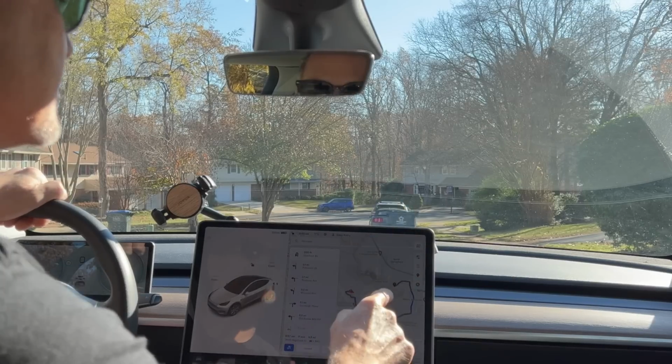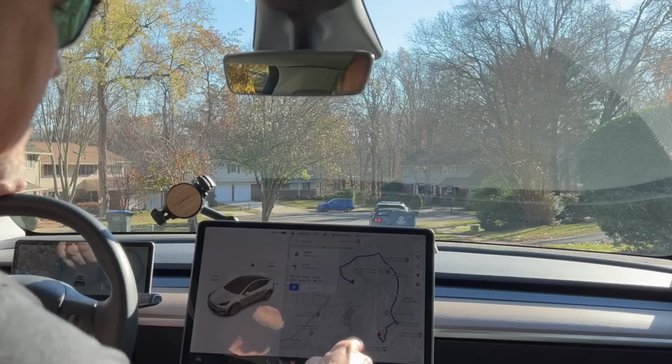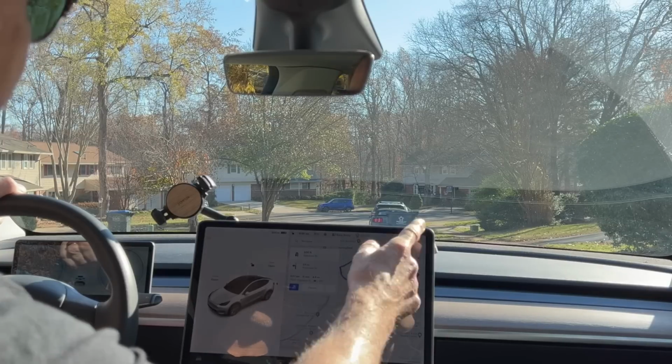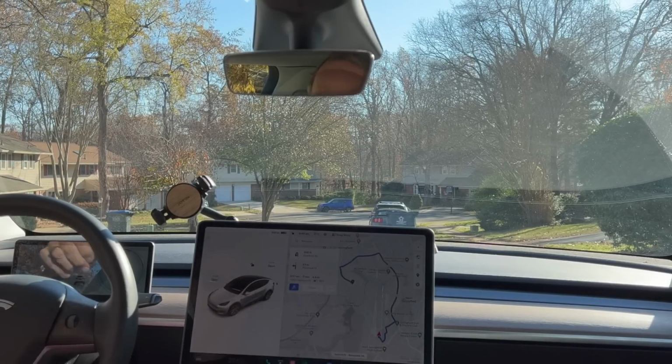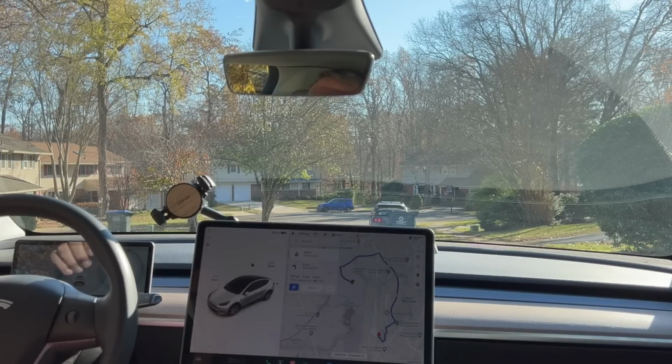Too many rights, not enough. Okay. Oh no, that's got a lot of lefts. All right, so I'm going to try whatever that address is there. I have no idea. So it's 4.8 miles away. It should take us 11 minutes. That'll be great. Let me get my seat in the right position again.